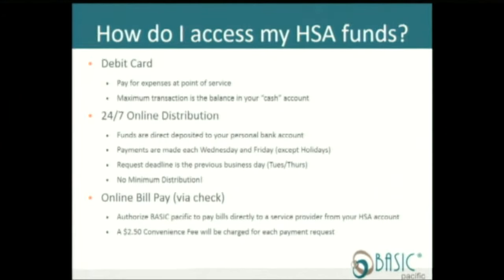Or access distributions online 24/7. If you request a check to be paid to your provider directly, we send out those checks on Wednesdays and Fridays, except for holidays. You can request those directly online, and then they'll automatically be forwarded to your provider of choice to pay a bill if you choose not to use your debit card at point of service. There is a small convenience fee of $2.50 per check should you wish to have us pay your provider directly.